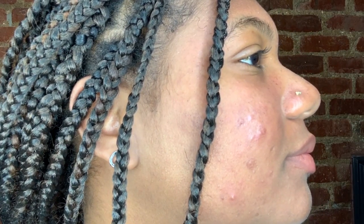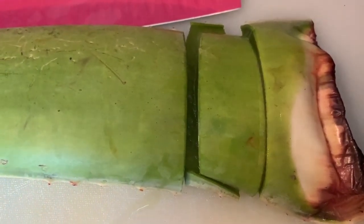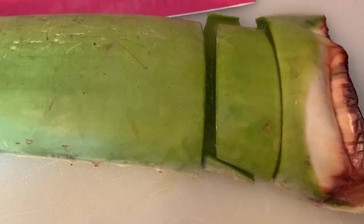This is day one of me using the aloe vera gel to help fade my acne scars as well as reverse the active acne breakouts that I have going on right now. I'll show you a close-up of my skin before we do the 7-day challenge. I'm using this aloe vera leaf that I got from my local grocery store. I'm going to be cutting it up and rubbing the gel on my face. I cut the leaf into an inch piece and then I sliced that piece in half. Then I just rub it on my face.